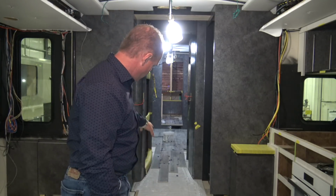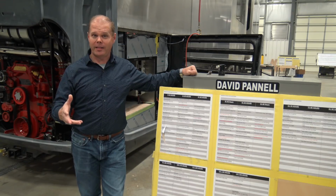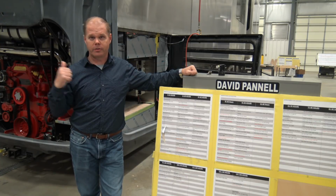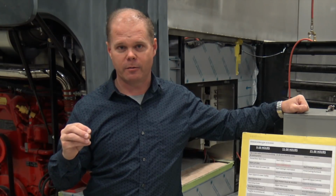You see the heated floor that's under all of your tile surfaces, and that's laid down first on the subfloor, and then we build tile over it. We've been talking about that 75-hour work schedule. We're on a pretty stringent schedule. This coach keeps moving, even though we've got so much variation in the different things the customer can select.